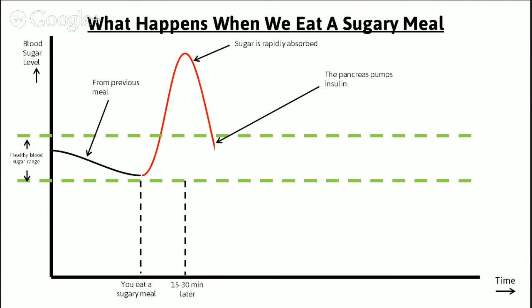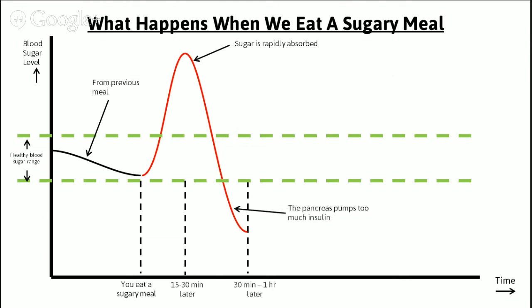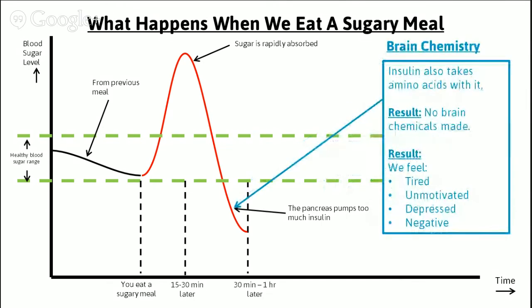But your pancreas releases insulin to remove the extra sugar from your blood. And a lot of times your pancreas will overestimate how much insulin to release, and it will remove too much blood sugar. But the kicker for our productivity and the amount of time that we spend in the zone is that when our blood sugar crashes because insulin is removing all that sugar from your blood, insulin is also taking amino acids with it. So a lot of these amino acids are traveling up to your brain.